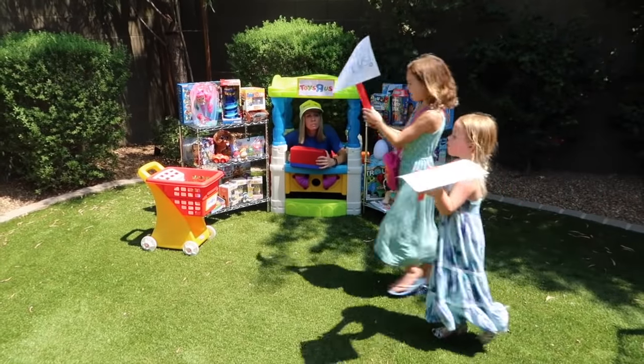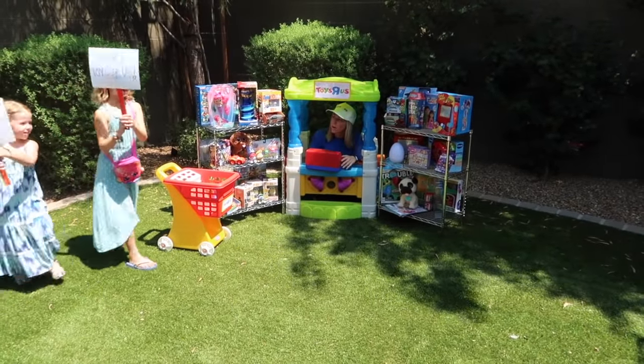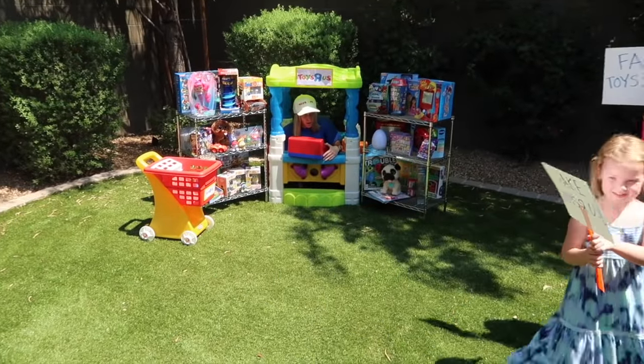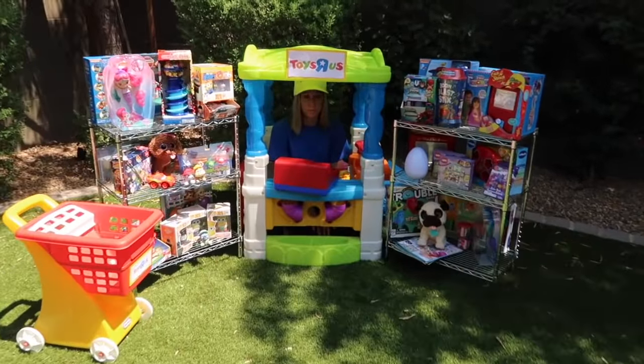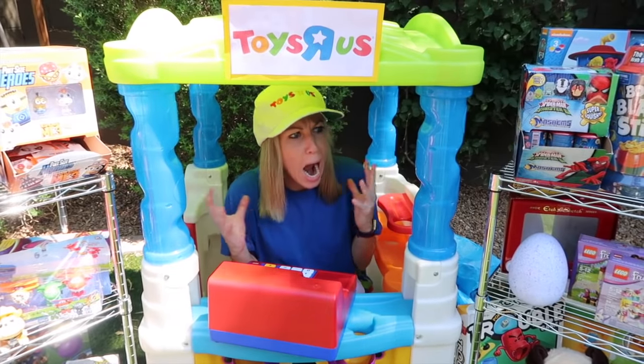Fake Toys R Us! Fake Toys R Us! What's happening out there? Are they protesting my store? Fake Toys R Us! Oh, this can't be good for business. What am I gonna do?